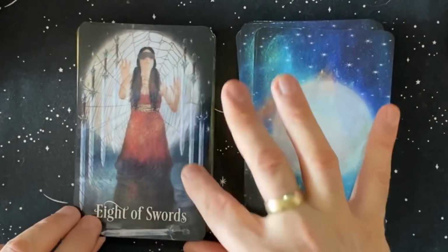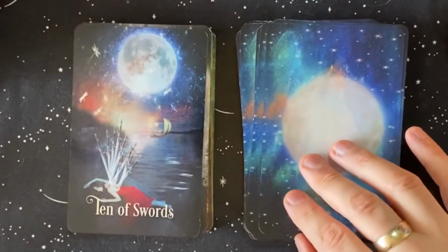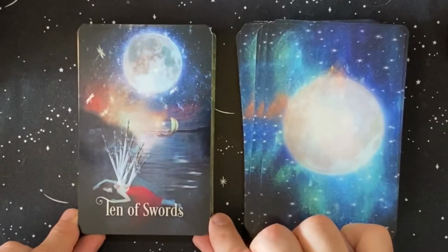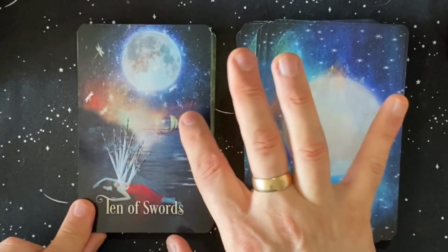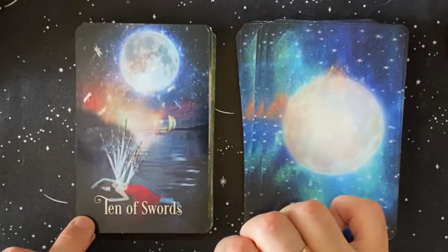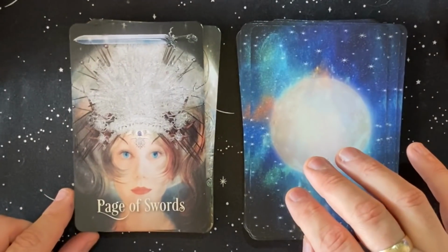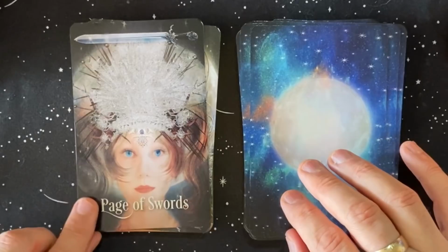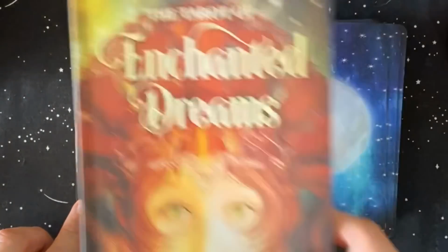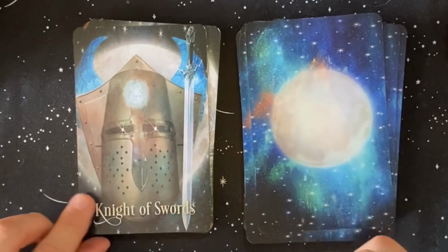I love this. Nine. Ten of Swords. I love all the dragonflies. This little boat on the water. The page. Each page has this kind of hairstyle as well, which is like on the cover of the book. The armor again of the knight.